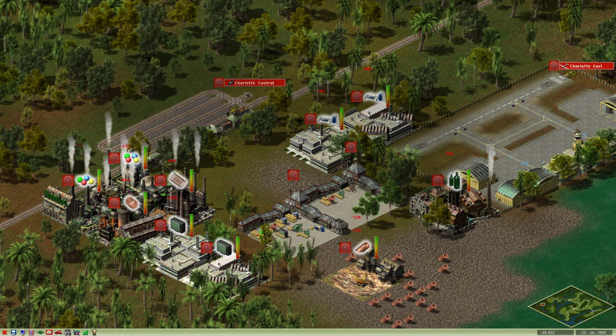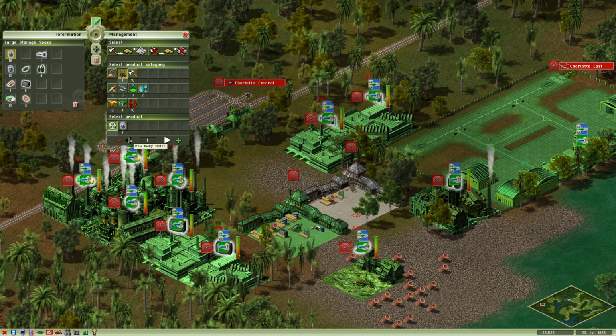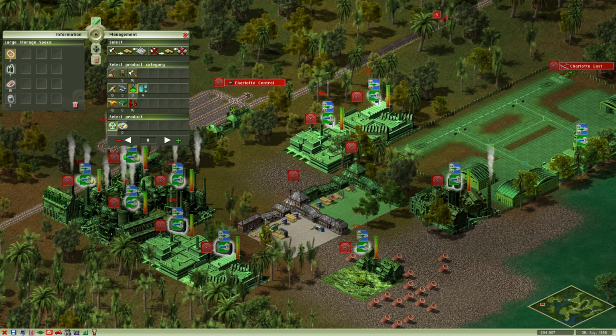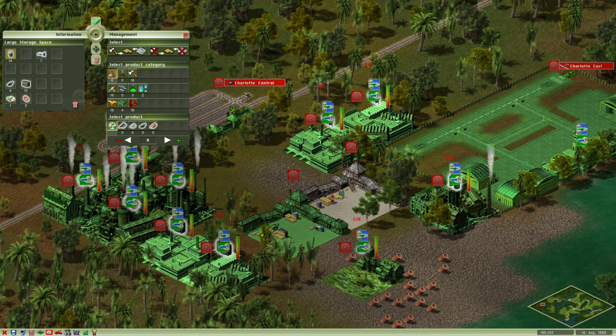Yep, that's accepting... Oh, wait, why is this accepting oil still? 0. And this is still accepting glass, and I don't want that. You can take 4 plastic, because I'm not accepting plastic here. Okay, I think I got it all working out. There's the oil. There's the glass that just dropped. And this is 4 glass. Okay. I think we got it figured out.